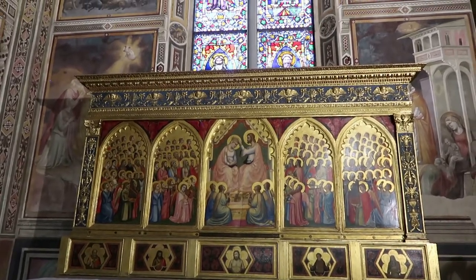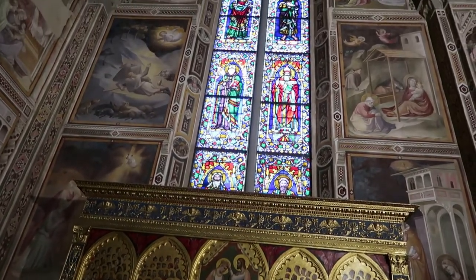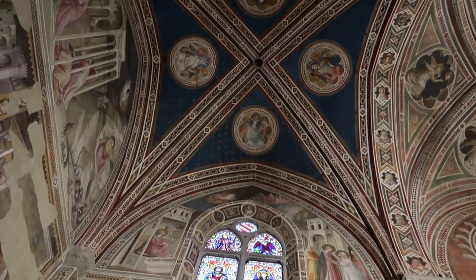This is the Baroncelli Chapel, which is filled with incredible frescoes painted by Taddeo Gaddi. These frescoes are technically the first true night scenes ever created in Western art.